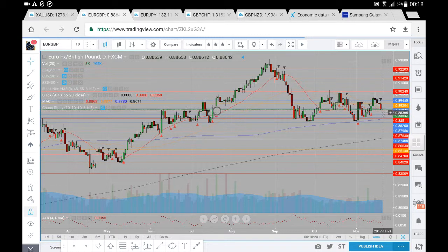So we do look poised for more downside momentum coming to market. Eventually, I could imagine we're going to post a bullish day and somewhat of a recovery before we get continuation to the downside. So that should wrap up the euro pound analysis.